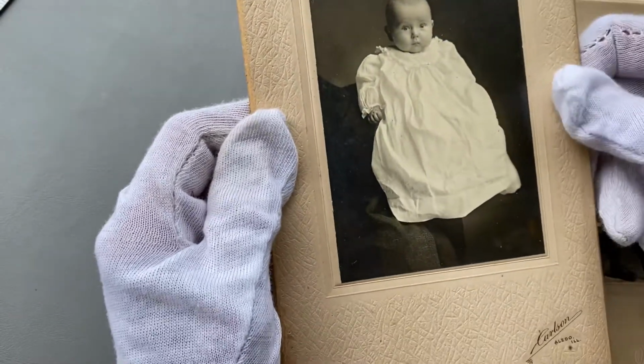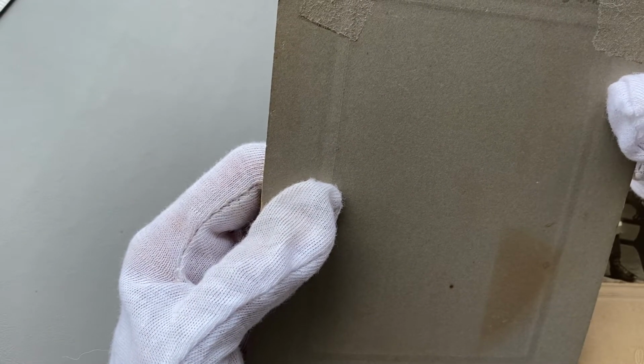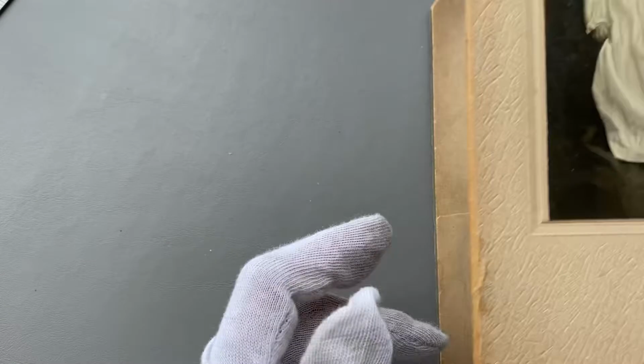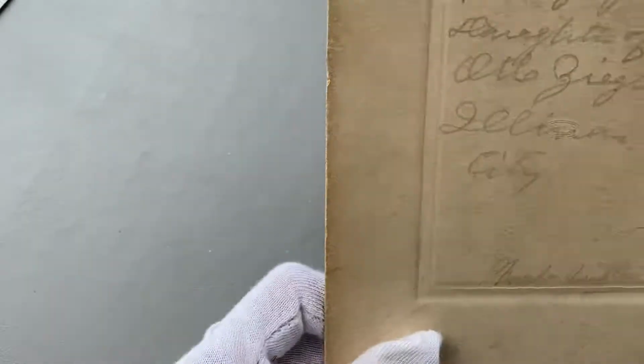The little baby, Carlson of Alito, Illinois. Baby's name apparently was Martin Frederick Swanson. He was 4 months, 15 days when the photo was taken. This is Oscar Grossheim, Muscatine, Illinois, or Iowa, excuse me. And it says Frieda Ziegler, daughter of Otto Ziegler, Illinois City.